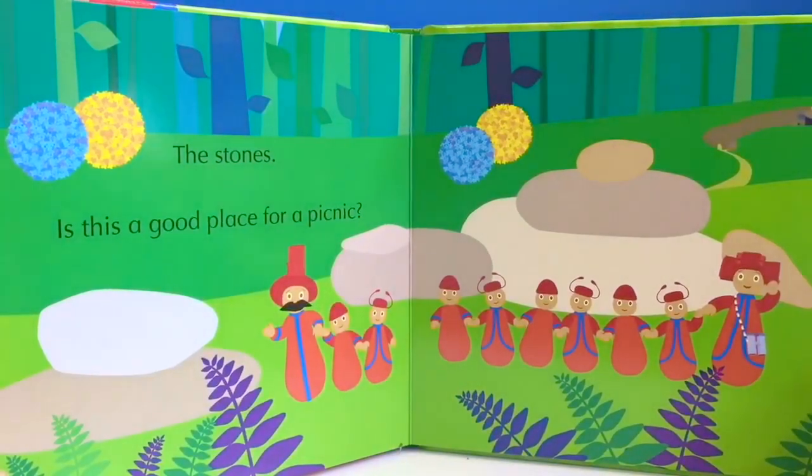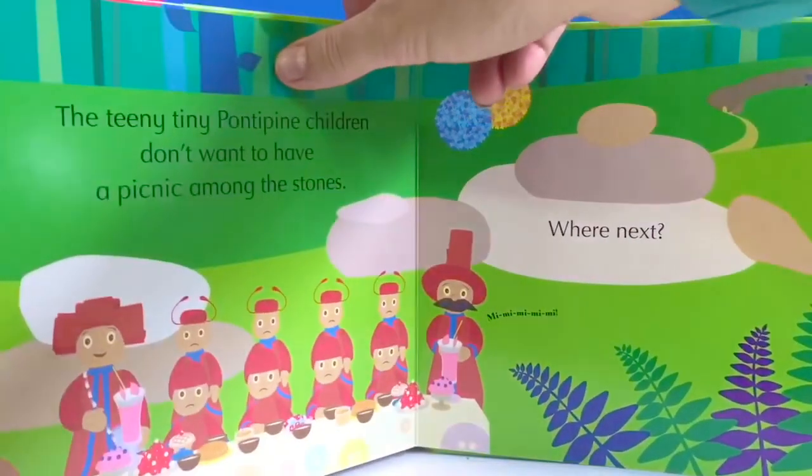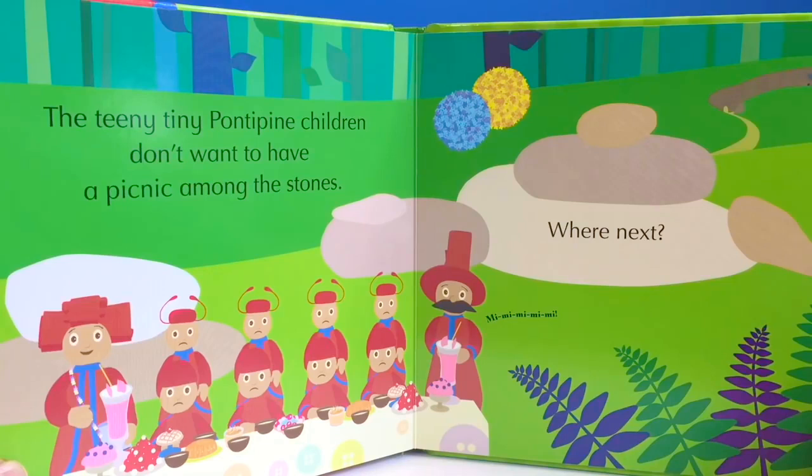The stones. Is this a good place for a picnic? The teeny tiny Pontypine children don't want to have a picnic among the stones. Where next?